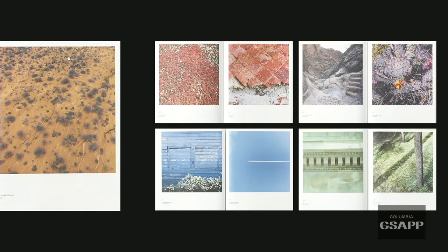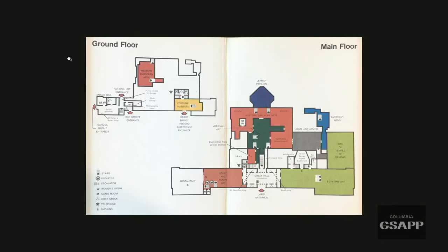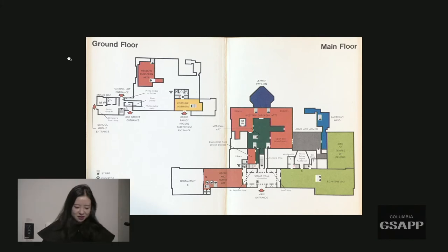So the book progresses from yellow to reds to purples to blues and greens. And then the last example I want to show for this particular chapter is this old 1972 guide to the Metropolitan Museum of Art. I really like floor plans and maps and color in general, so I think I'm just showing you this out of personal bias.